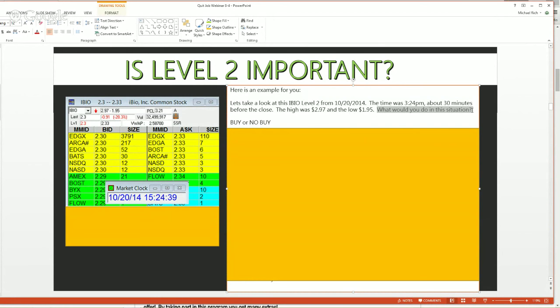poll, and I want to see what you guys are going to answer. None of the pro traders and none of the people from Mojo University or any of my pro traders, nobody answer this, please. I would like to know if you would buy in this situation or no buy. Okay? And we're going to make the results public. It's iBio, and we're starting the poll. The poll is now live.